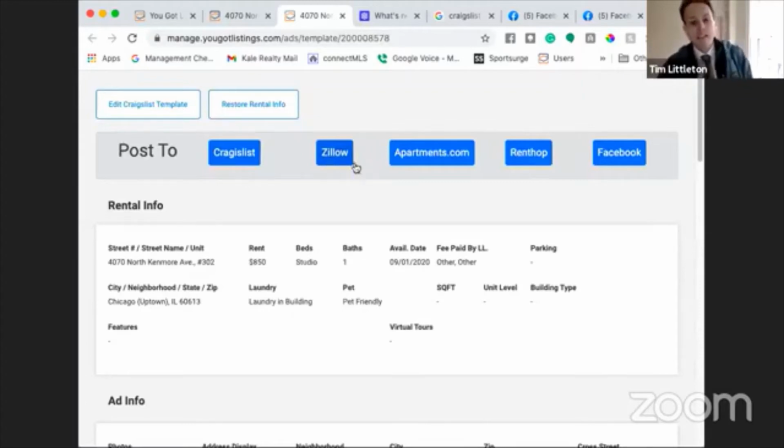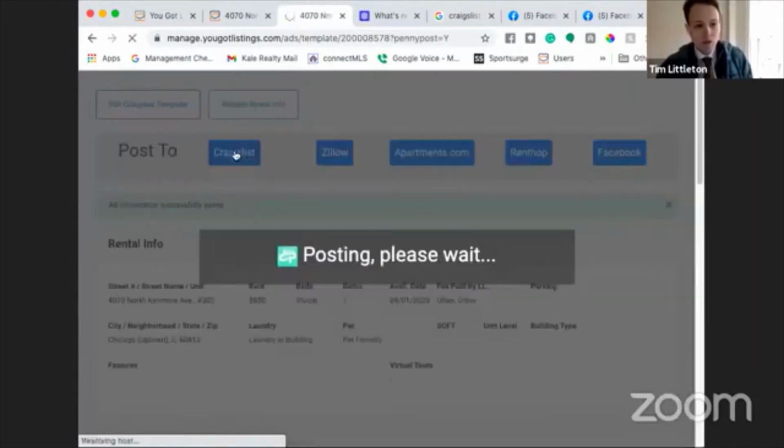Now, apartments.com, RentHop, and Facebook Marketplace are still free at this time. These two are going to want one of one. So if Susie has one ad up in Zillow, they're not going to let me post another listing for that same apartment. Craigslist will, Facebook will, apartments.com will not. They want one of one, so just keep that in mind. If you run into an issue where it's not allowing you to post, most likely it is already on there. I'll show you how to post to Craigslist.